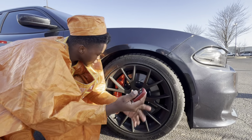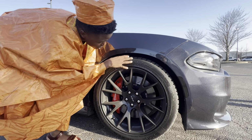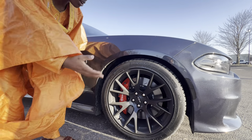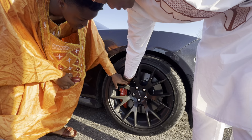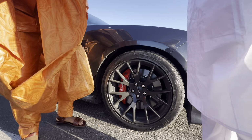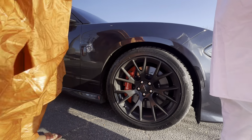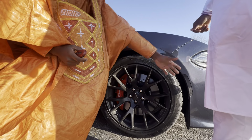Look at the wheels. Oh my God. Let me tell you, these wheels here, they are so big, I don't know what size they are. They call it a Hellcat. See this? The brakes, they call them Brembo. Brembo brakes. This here wheel is called the Hellcat wheel.